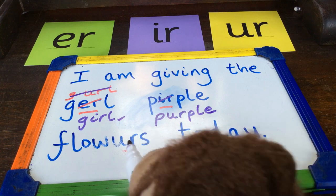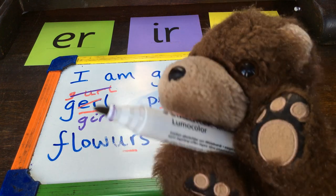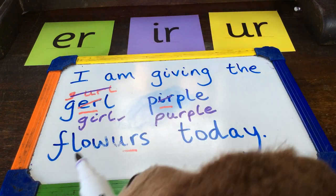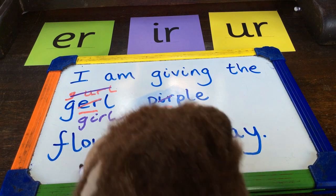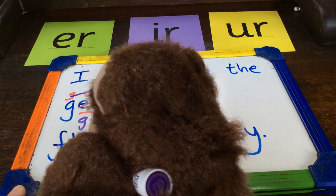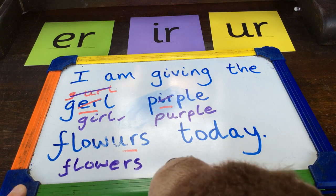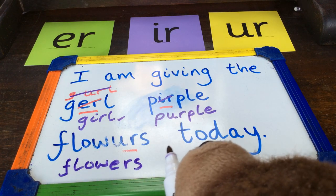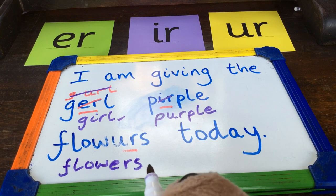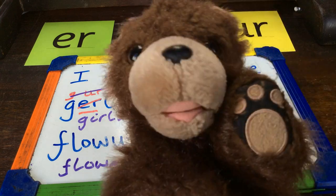Now, I remember which one this one is because I remember earlier when we went through the sounds, flowers was in the ER column. So it must be spelled F-L-O-W-E-R-S, flowers. Yes, that looks much better. So now it says, I am giving the girl purple flowers today. And it still makes sense, but now all of the words are spelled correctly.